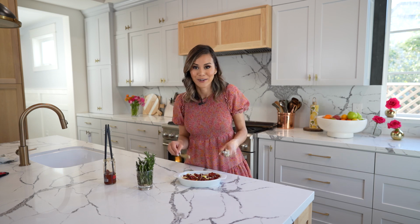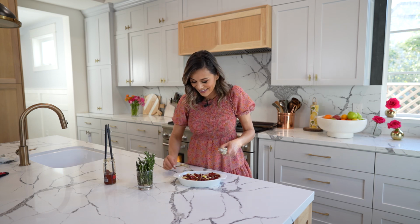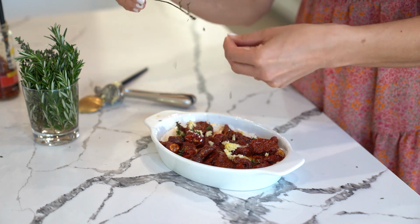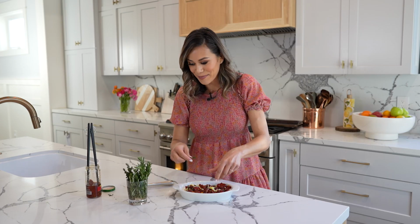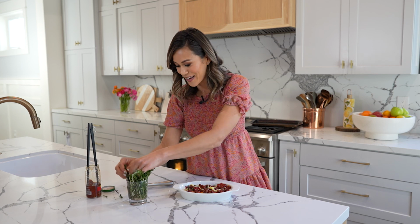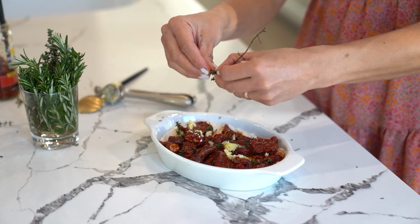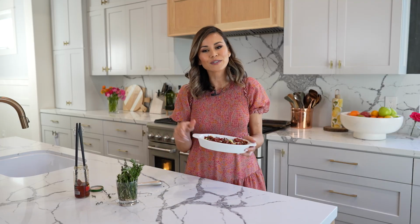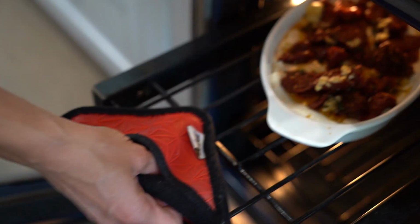This dish is so fragrant and we haven't even put it in the oven. We'll add our thyme, stripping it off the stem. My husband and I went to Greece for our honeymoon, and this is giving me honeymoon vibes all the way. What a beautiful appetizer. Now I'm just gonna bake this for 10 to 12 minutes or until it's hot and bubbly.